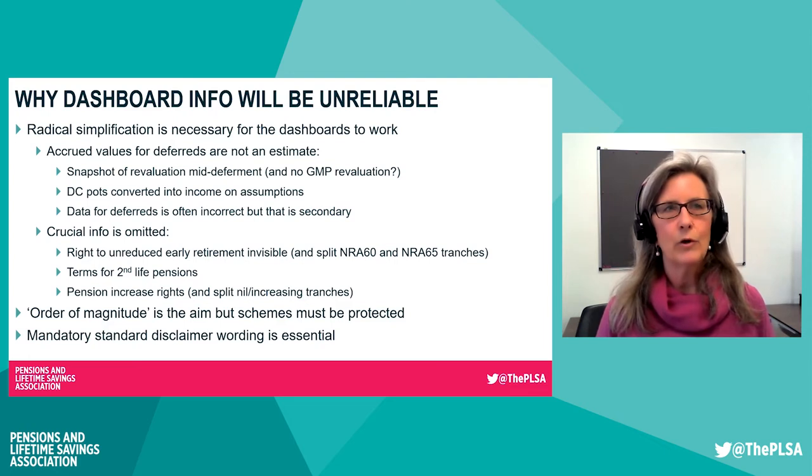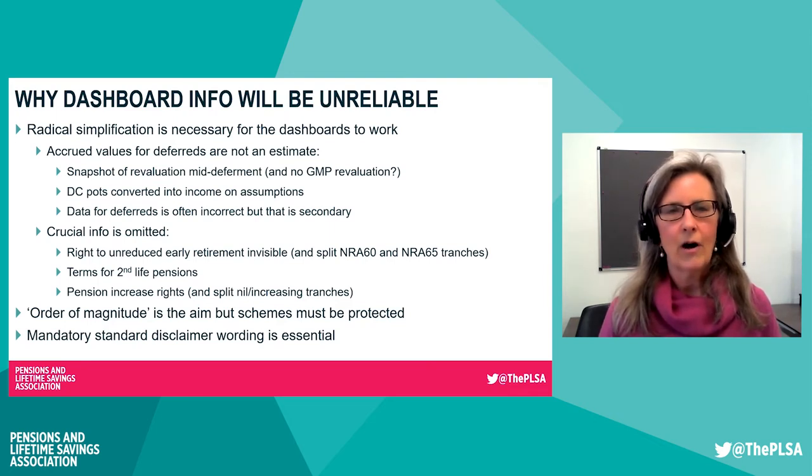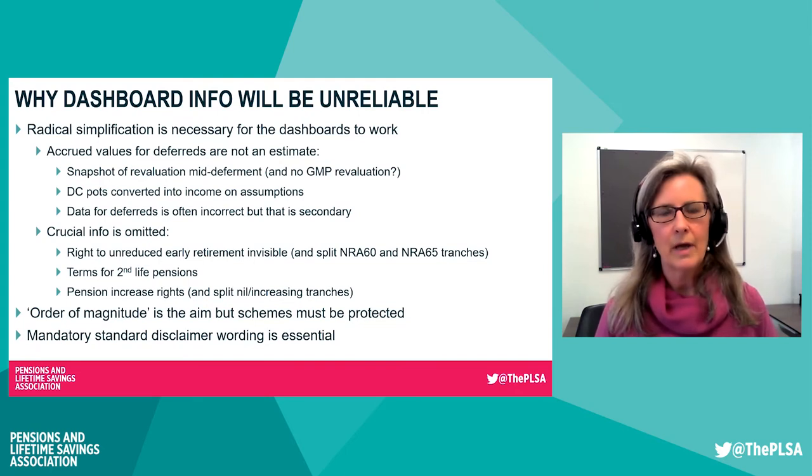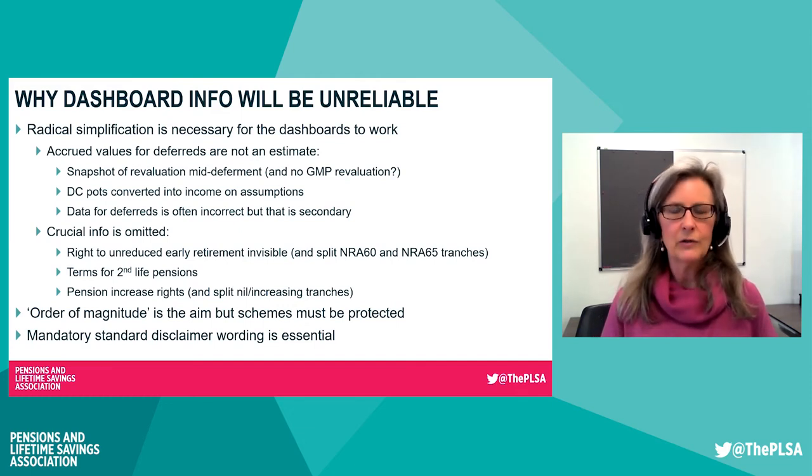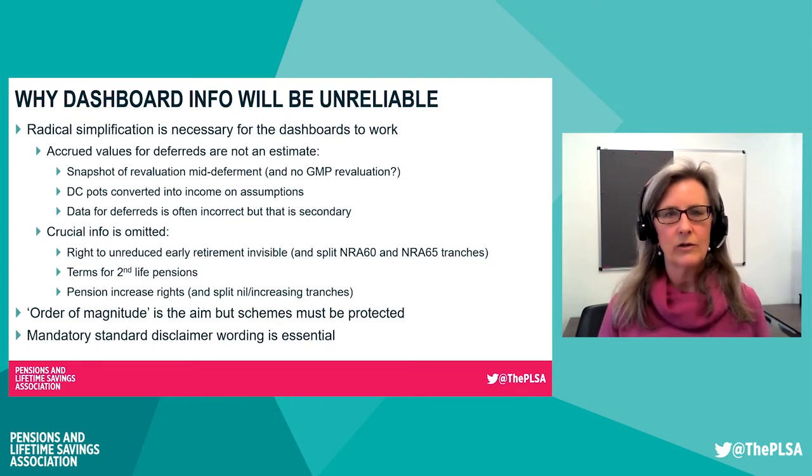And members who see a statement saying this does provide a spouse pension or survivor pension are inevitably, in some cases, going to be misled and disappointed by that. Pension increase rights may be split between nil tranches and increasing tranches, and there may be multiple increasing tranches. I mean, pensions are complicated. DB pensions are complicated, and DC pensions have different issues.